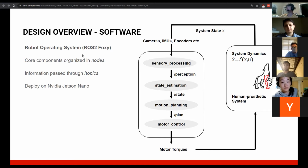We plan on implementing all of this on ROS2, specifically the Foxy variant. We can organize those in nodes, and then pass those through what we call topics. And then we want to deploy this on the Jetson Nano for now, just because it's a pretty good base computer for ROS, as well as being open to other machine learning tools like TensorFlow or PyTorch for possible future development. Of course, in the long run, way down the road, we might swap to a smaller type of computer or even microcontrollers if possible. But for development purposes, we're going to stay on an easier to use device.